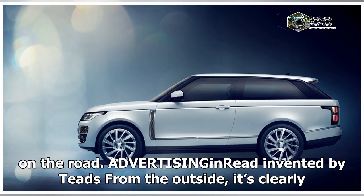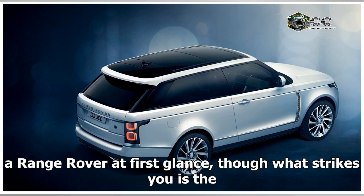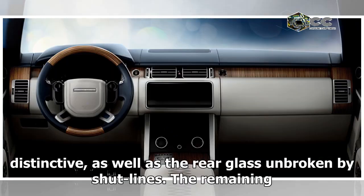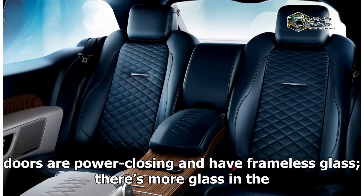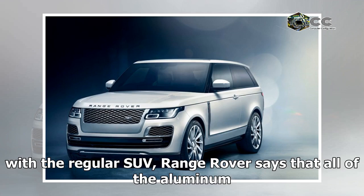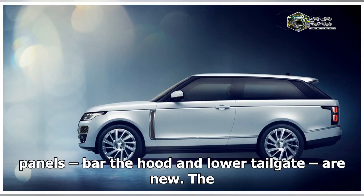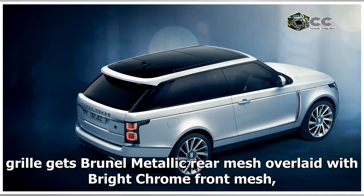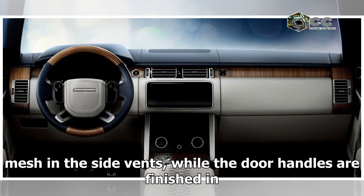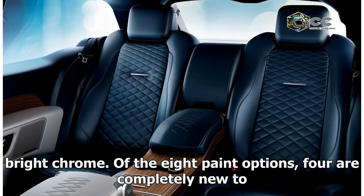Outwardly, it's clearly a Range Rover at first glance, though what strikes you is the absence of the back doors. That leaves the tapering tail lines even more distinctive, as well as the rear glass unbroken by shut lines. The remaining doors are power closing and have frameless glass. There's more glass in the roof, which comes with a panoramic sunroof as standard. Despite the similarities with the regular SUV, Range Rover says that all of the aluminum panels, bar the hood and lower tailgate, are new. The grille gets Brunel metallic rear mesh overlaid with bright chrome front mesh, and is surrounded by satin and silver metal. There's more of that mesh in the side vents, while the door handles are finished in bright chrome.